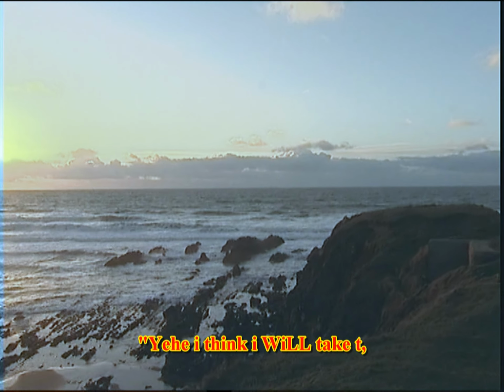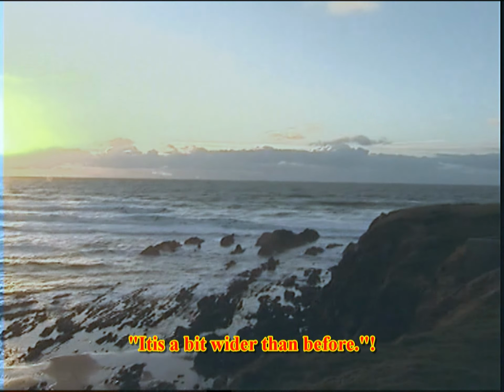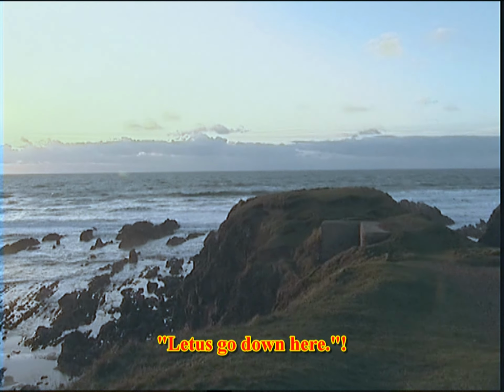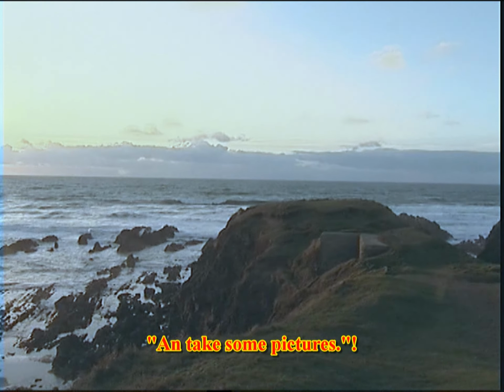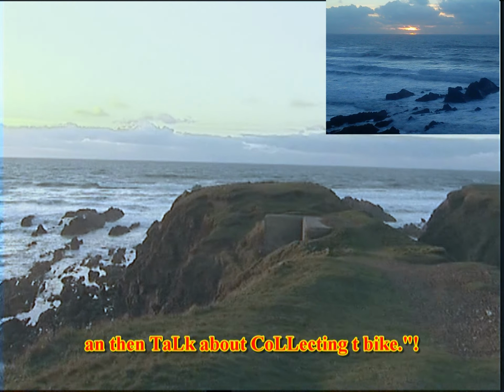I think I will take the bike through that gate. It looks a bit wider than before. Let's just go down here, take some pictures, then come back and then talk about collecting the bike.